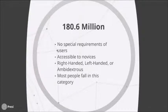And this is a pretty big number because there's no skill requirement or special requirements of users to use nail clippers. Nail clippers are very accessible to novices and people who've never used them before. Again, it's not required that the user be right or left-handed. Anyone, regardless of their dominant hand, can use nail clippers. And this category obviously includes a bunch of people, 180.6 million.